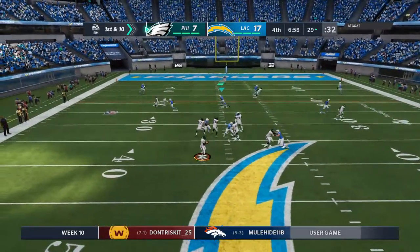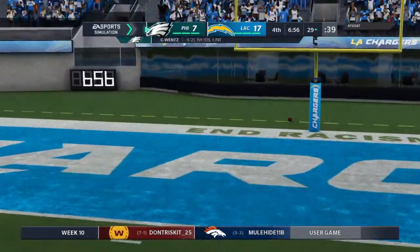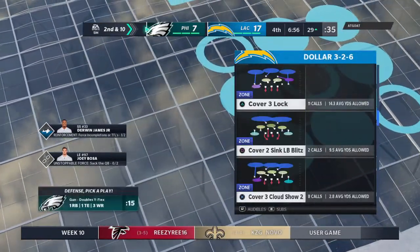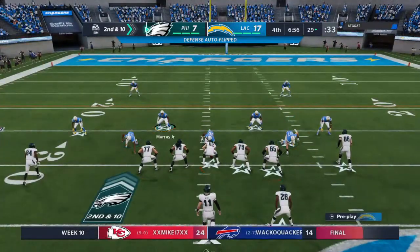On 1st and 10, here's Wentz. It's incomplete. Took a shot, couldn't connect. Jalen Reagor, who was the intended receiver. And now it's 2nd down. Here's 2nd and 10 now from the 29.